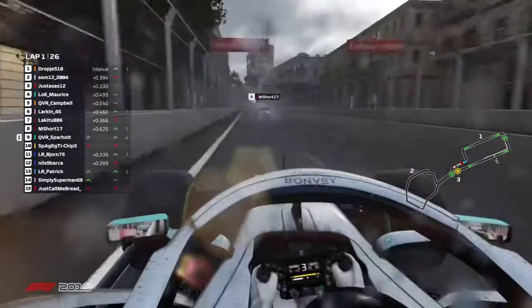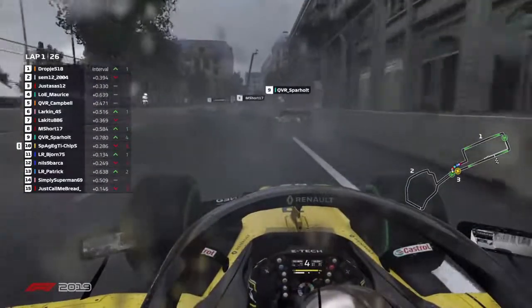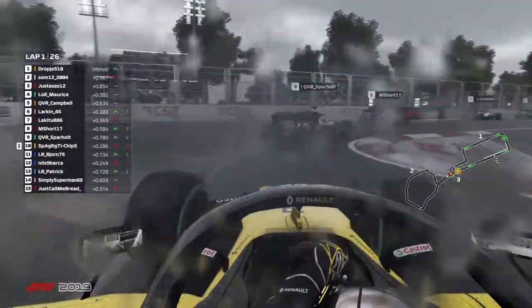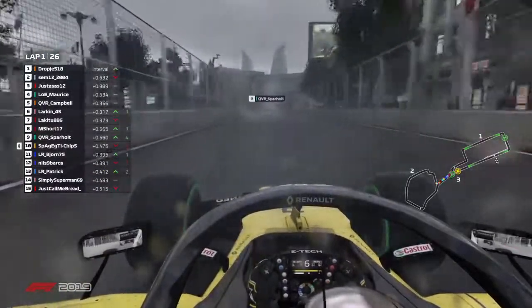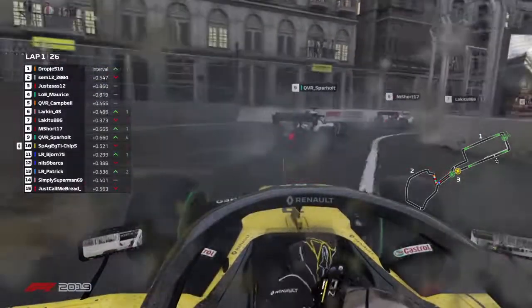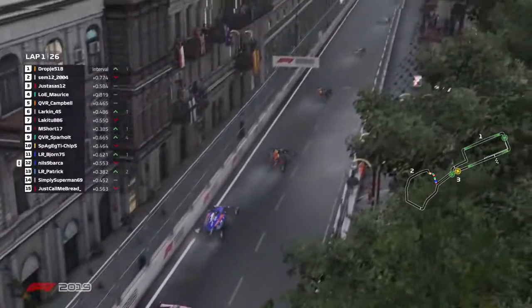You can see very neutral here. QVR Sparholt and Spaghetti Chips. Marcus Short has overtaken Smack. Smack's not had the greatest start. He's down 2 places. Sparholt, though, is up 4 places, so he's having a fantastic start. Someone else who hasn't had a good start, though, is Just Call Me Bread. He's down 5 places. He must have bogged down or something at the start, or maybe had a little bit more wheel spin than he bargained for. But yeah, you can see just how close these drivers are.